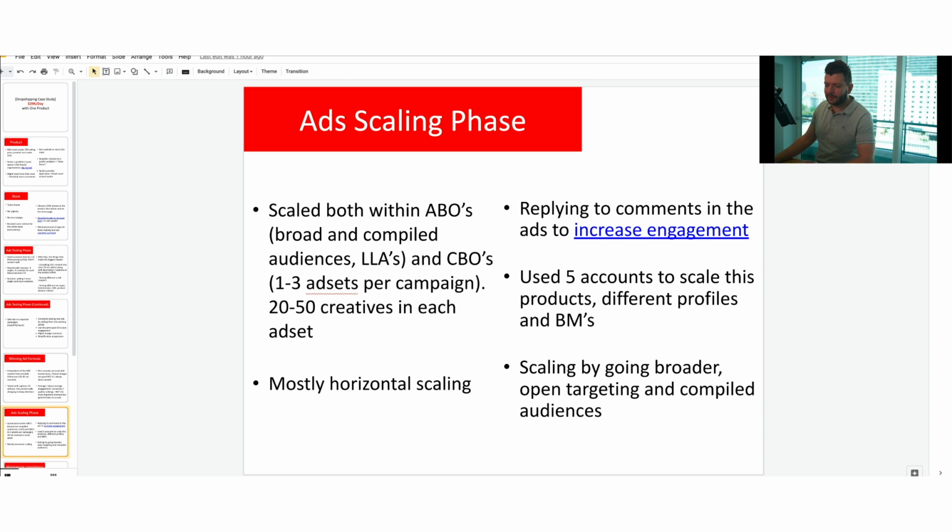Mostly horizontal scaling. This is my preferred way of scaling. Some of my media buyers like vertical scaling, like increasing and playing with budgets, but I don't like to do that. I like horizontal: trying bigger budgets, trying different audiences, compiling the audiences, and also going after broad audiences. Replying to comments in the ads to increase engagement.